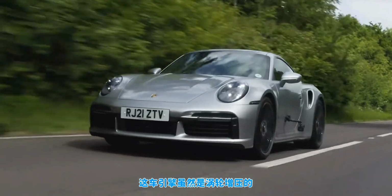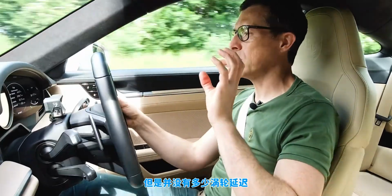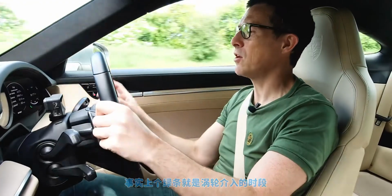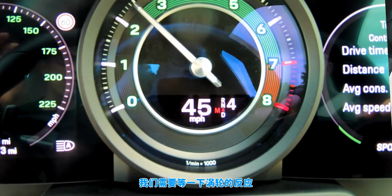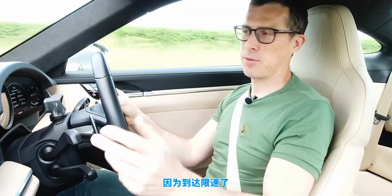One of the great things about this engine is that even though it's turbocharged and you've got loads of power, there's not too much turbo lag. In fact, where the turbo really comes on boost is illustrated by this green line here, so it's about there. So I'm cruising in fourth at 40 miles an hour. I want to overtake, so I'm going to accelerate. We're in a bit of a lag zone there. Now it's on boost and it's going, and now I need to just stop because that's the speed limit.